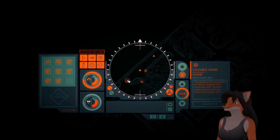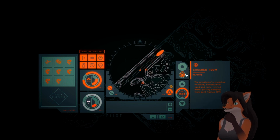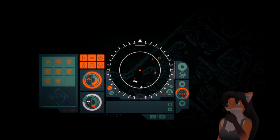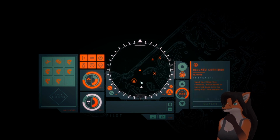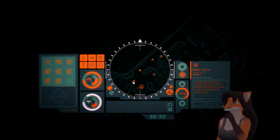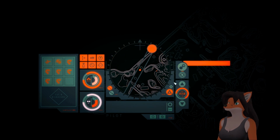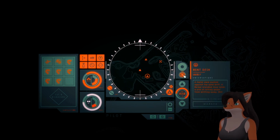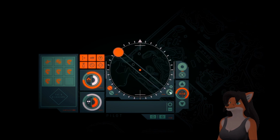The remains of a workshop or office, flooded with sand and rock, twisted metal plating hanging from bent frames. Sand has filled this corridor, which looks to have led back to the entry hall. The breach must have been catastrophic. A metal desk pushed against the sand drift. A Baikal-branded mug holds a pile of rotting paper from drifting away. There doesn't appear to be anything else here.